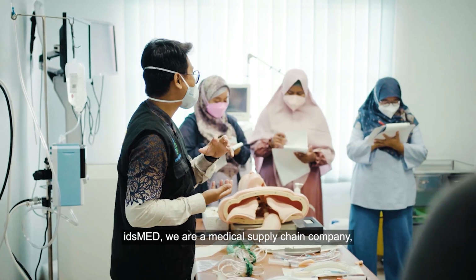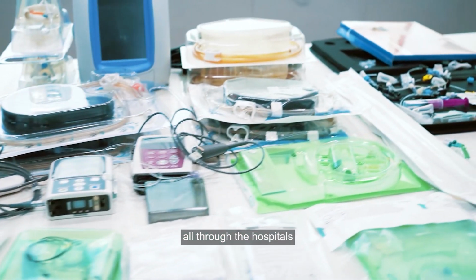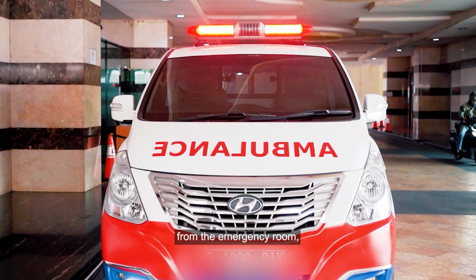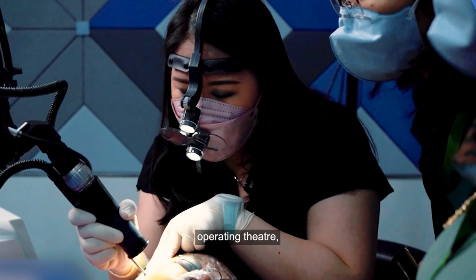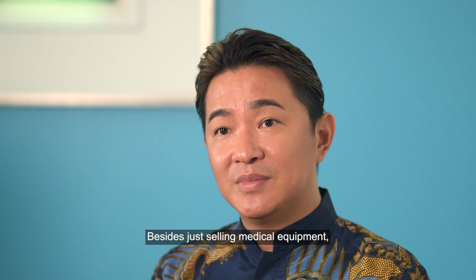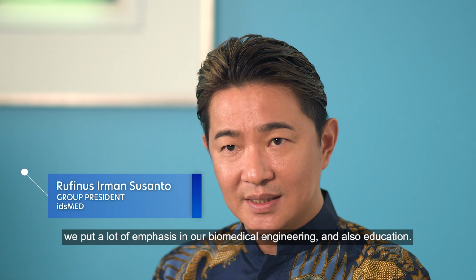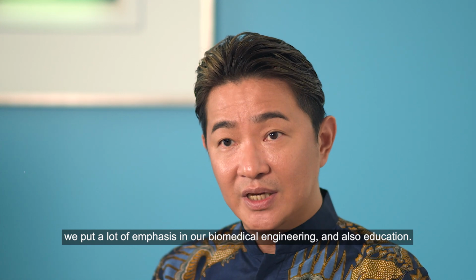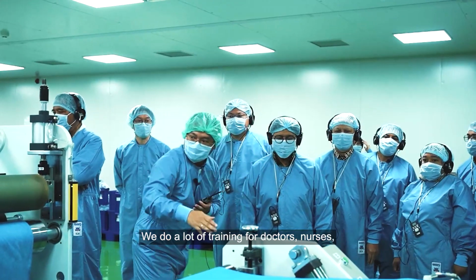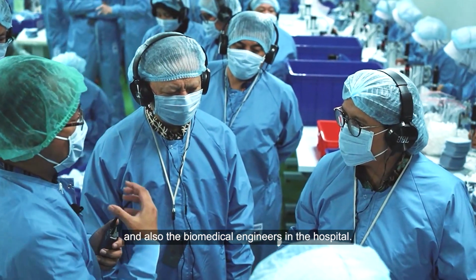idsMED, we are a medical supply chain company supplying medical equipment all through the hospitals, from emergency room, ICU, operating theater, all the way to the wards. Besides just selling medical equipment, we put a lot of emphasis in our biomedical engineering and also education. We do a lot of training for the doctors, nurses, and also the biomedical engineers in the hospital.